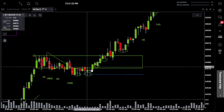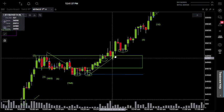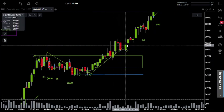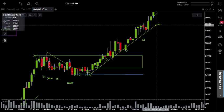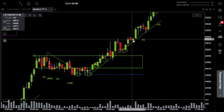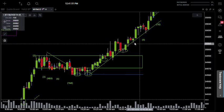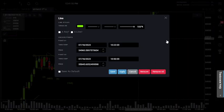I didn't use this trend line today. I thought about it, but I was like, nah, just trade off price action. But if you would have used this trend line, you could have actually been pretty successful throughout the day. Notice how it actually gave a lot of good touches. It gave you 1, 2, and 3. So if you wanted to, you could have definitely used a bull trend line today.